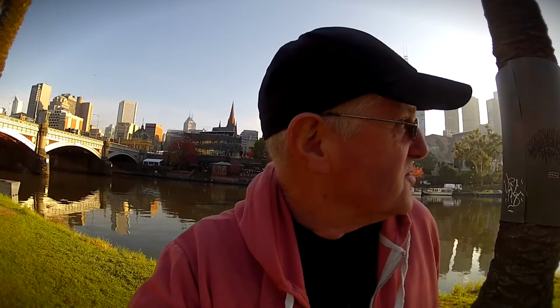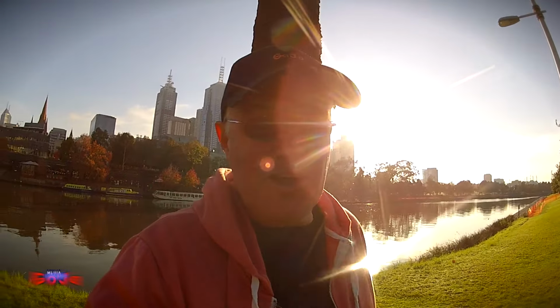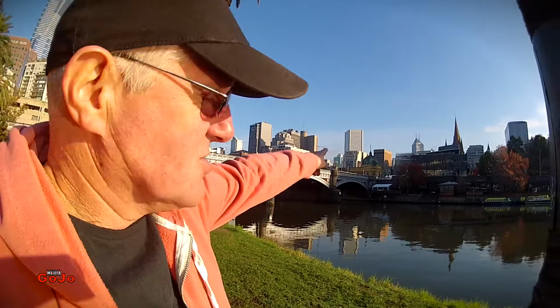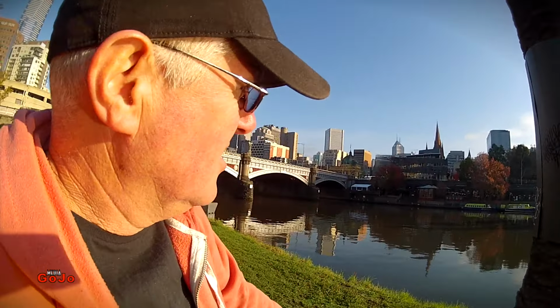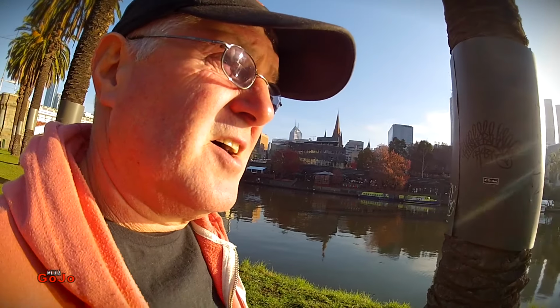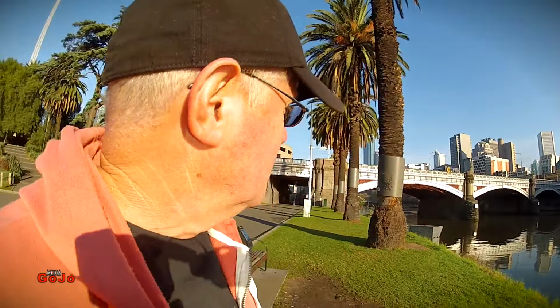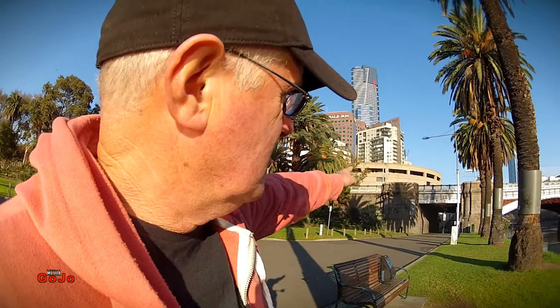Let me turn around. I'm standing in the shade of a great big palm tree. And yes, there's the sunshine, the early morning, shining on the river. And behind me, we've got the Princess Bridge over here, Flinders Street Station just there, Federation Square, all the boats and ferries on the river. Though in a very short time there'll be all sorts of people rowing up and down here. And then we've got Eureka Tower and Southgate, where I'm just about to go through and have a cup of coffee to start the day on the right foot.